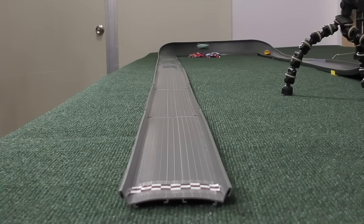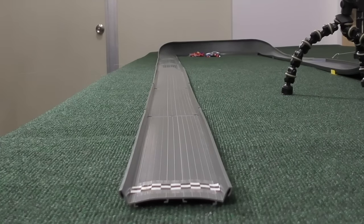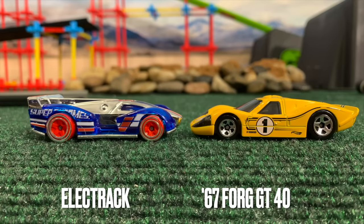I think this looked good to the hairpin. Look at how he took to the outside and stayed there. No zigzagging around when he hit that hairpin. Electrac and the Ford GT.